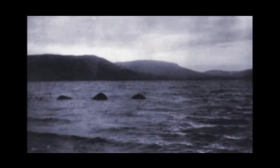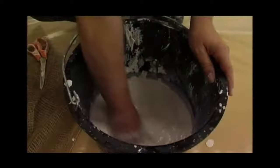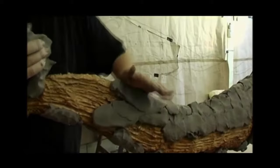Previous hoaxes have had it easy. With no witnesses, they've used everything from car tires to bales of hay, taken a photo and presented it as proof. Jez and his team face a far tougher test: to build a creature so lifelike that it'll convince people they are actually seeing the monster with their own eyes. It's never been done before.